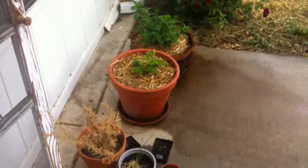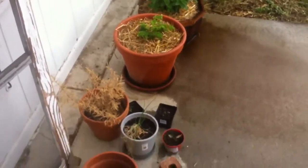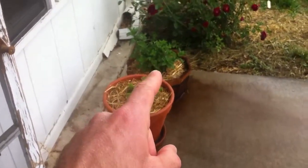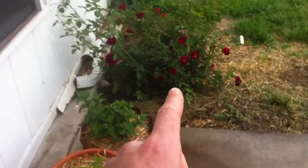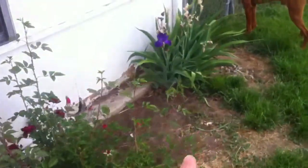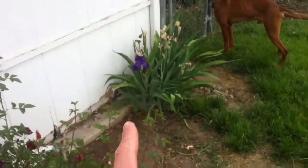Just want to do a quick update on the garden. I've got a couple things coming up here. Got some chives, parsley, that is mint. Got a rose bush coming in that was already here, which is awesome. We got some really nice irises coming up.